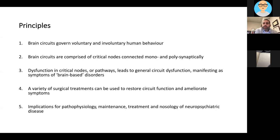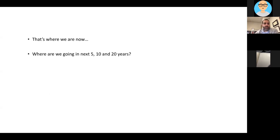And that these circuits are not just white matter tracts, they are nodes that are connected mono and polysynaptically. And that dysfunction in those nodes will lead to general circuit-wide dysfunction that manifests as what we call symptoms of brain-based disorders. All of our treatments, whether opening the blood-brain barrier, or making a lesion invasively or non-invasively, are used to restore activity in those circuits. And this continues to have significant implications for how we understand these disorders.